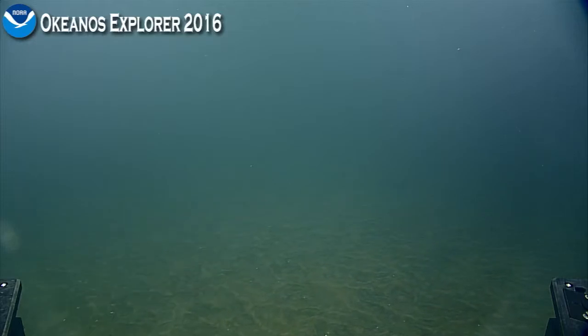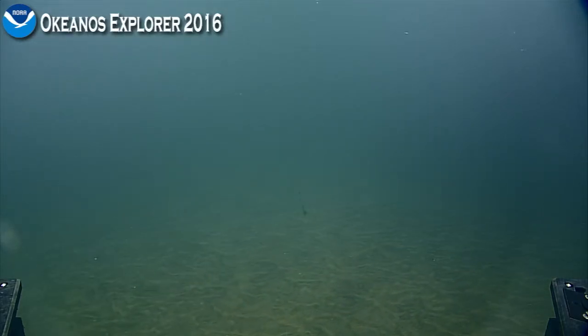One of the things I've learned over time is that when you're looking at a whole bunch of sediment for a long time, you need to have a side conversation.